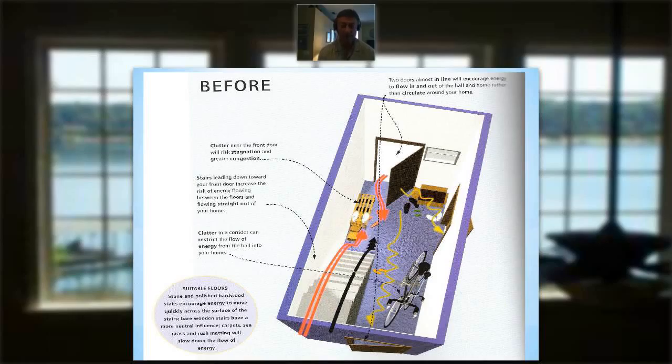Another problem, you see that there's a staircase straight ahead, and we have energy coming down that stairway, energy coming in, and therefore it gets confused, and it's very hard for us to distribute it very evenly. And if you notice, there's a room to the right of the front door where there's a yellow arrow. That room right there is really hurting in a lot of cases. It's not getting a lot of energy because of the battle of the energy at the front door.